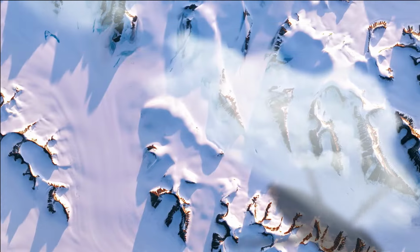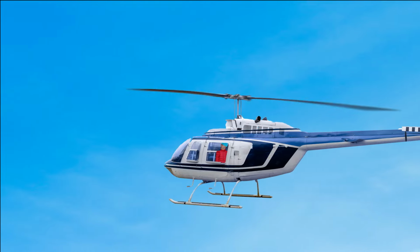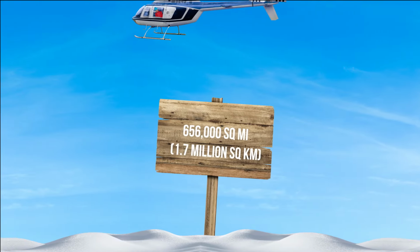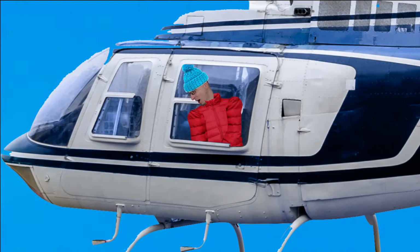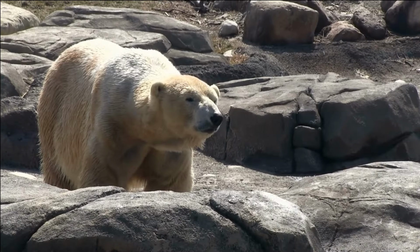On day 2, you continue to explore the place by air. This may not come as a surprise, but Greenland is one of the world's largest islands. This time, on board a helicopter, you can see the infinite icy landscape. In case you're curious, you're now flying over 656,000 square miles of thick ice. Oh, what's that down there? It looks like a family of polar bears. You don't want to get too close, of course.